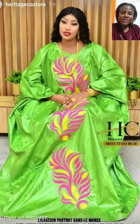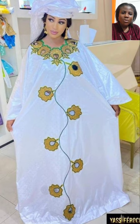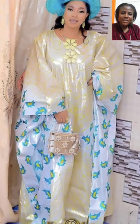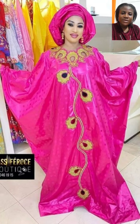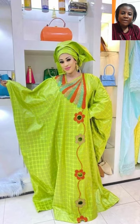These bubu styles, as you can see on your screen, are usually designed and produced in different colors like purple, like white, like blue, like green, like black, like pink, and many other colors. And this fabric is also in different grades and different qualities, which you can get from any African local market, and you take it to your tailor to design for you any of the admired styles with the admired embroidery as seen in the dresses.